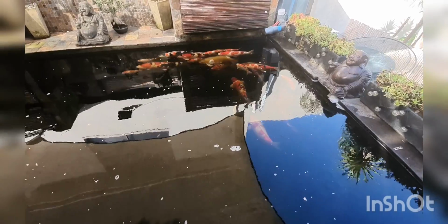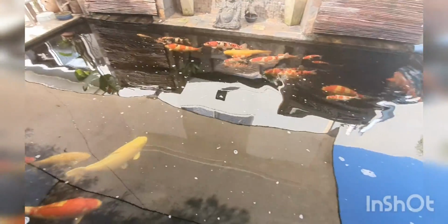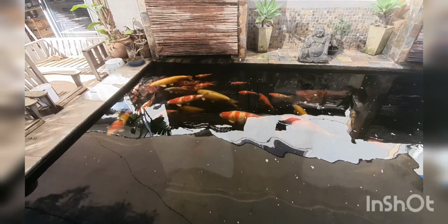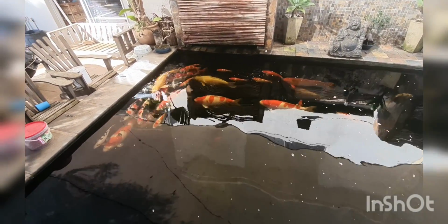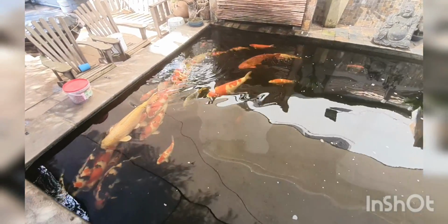So you can either do malachite green and formalin, but then you've got to make sure that the dosage is correct and that you haven't got salt in the system, because if you've got salt in the system, the dose isn't as effective. The malachite and formalin lives in the system for a couple of days, so that can get rid of it, but you've got to do it for a decent amount of time.